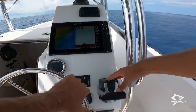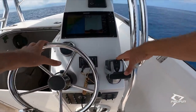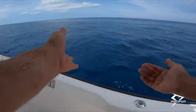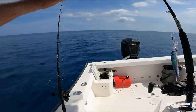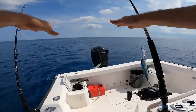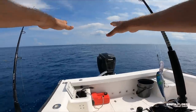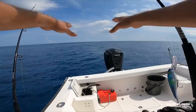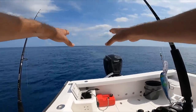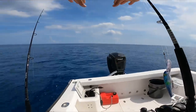All right, so right now we're in gear, but let me tell you the real secret of trolling these ballyhoo with the weights on them. So we're gonna put the boat in neutral, which means we're no longer moving forward, because right now with this slow troll, the two ballyhoo are probably about 3 feet under the water. But now that we're in neutral and not moving anymore, they're gonna slowly start sinking all the way down. In about 30 seconds, they'll probably be down around 40, 50 feet, and I'll put the boat back in gear, which is gonna bring them back up to the surface.